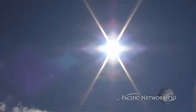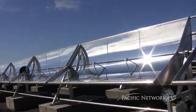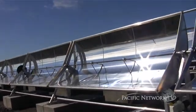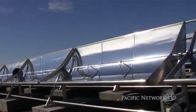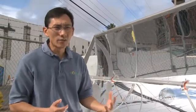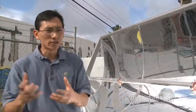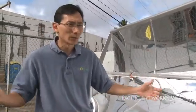The concentrating solar collector here actually tracks the sun. From the minute the sun rises over the horizon, these collectors are faced directly at the sun, and as the sun goes through the sky throughout the day, the collectors also follow the sun. Why that's important is it maximizes the amount of energy we capture from the sun into our solar collector. That ultimately gives our customers and the utility a longer production day, and as a result, it's much more efficient.